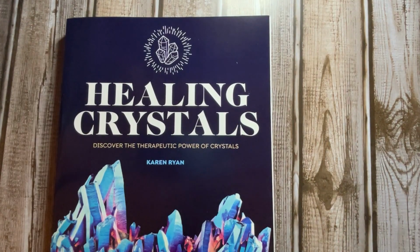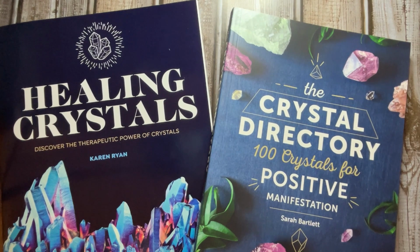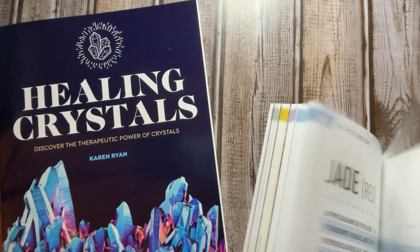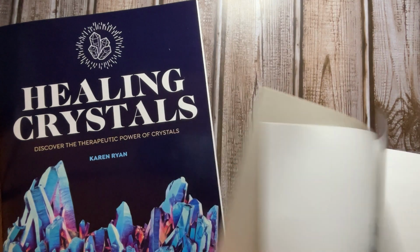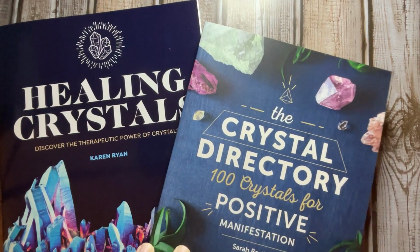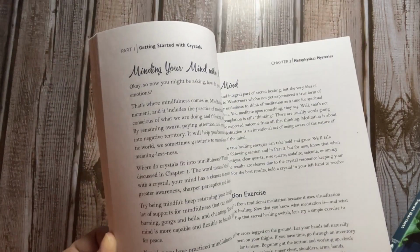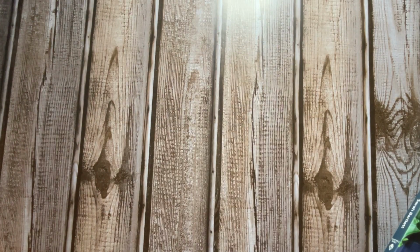And then I've gotten both of these crystal books. I found at Five Below as well. There's a couple other books by this author as well. I forgot to grab them, but I've got the 100 Crystals for Positive Manifestation, and then Healing Crystals, Discovering the Therapeutic Power of Crystals. So both books are tons of info on crystals, what each of the shapes mean, techniques, pairing them with your chakras, all of that. So if you're looking at getting into crystals, definitely dive into the Crystal Directory or the Healing Crystals book. Those are both good, cheap options.